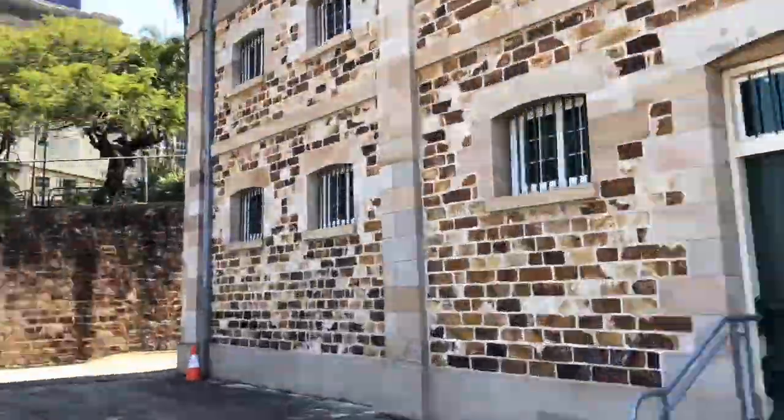My name's Rob and today we're going to look at the Commissariat Store here in Brisbane, built in 1829, to see if it qualifies as a mud flood building. Let's go.